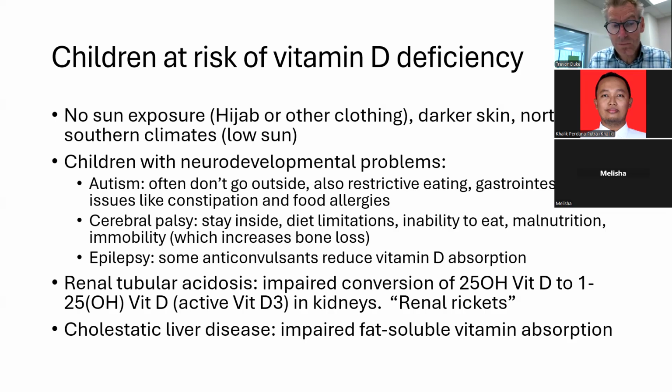And then if that's compounded by a child having epilepsy and they're on anticonvulsants like phenytoin and other medications that can reduce vitamin D absorption, then they're at a double risk of vitamin D deficiency. Any child who's got epilepsy, if they're on phenytoin or phenobarbital, they really should be on vitamin D supplementation, or certainly they should be getting enough sun exposure to limit vitamin D deficiency, and having a healthy diet that really does include some oily fish, which we should all be having.